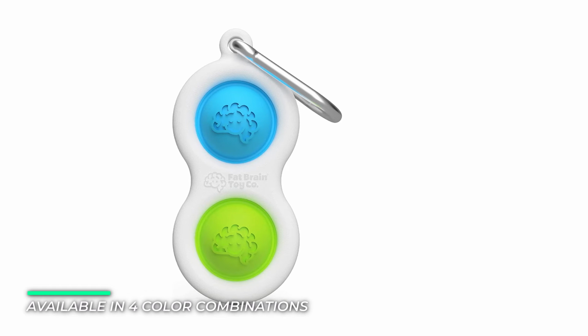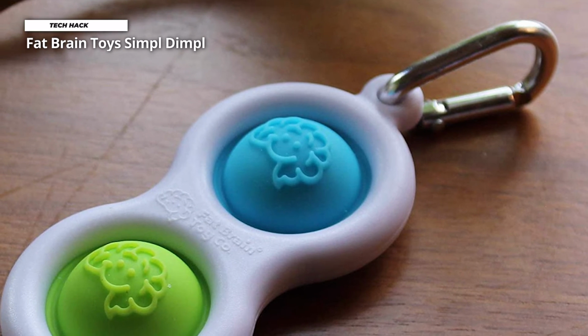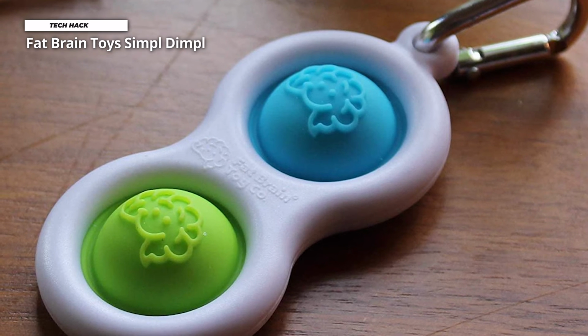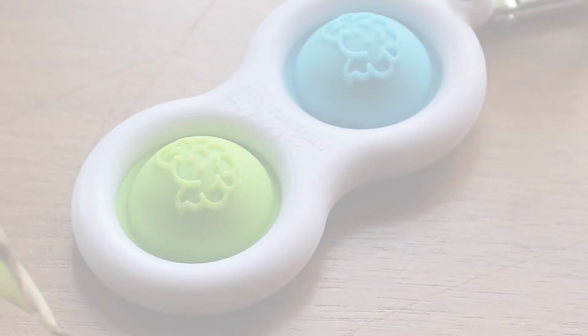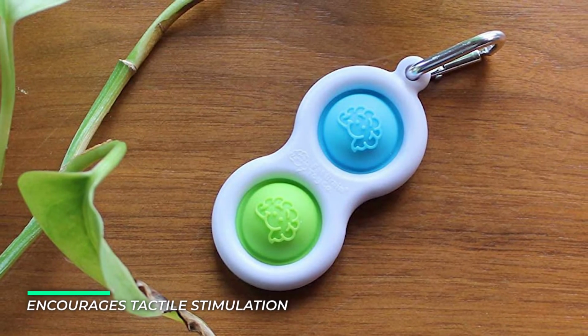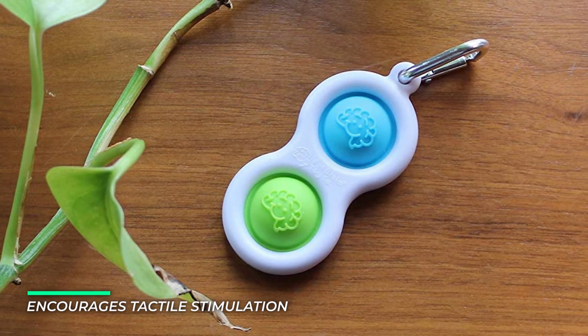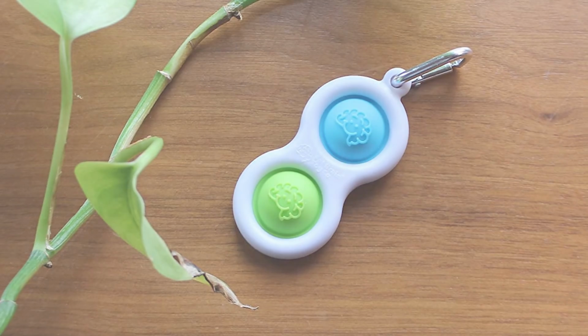It encourages tactile stimulation, calmness, concentration. A Simpl delight that's hard to resist. It's got a unique keychain featuring silicone fidget buttons, and you can have countless times of fidget fun. Fat Brain Toys has always been focused, first and foremost, on this toy's safety and quality of craftsmanship. Fat Brain Toy creations are tested many times over to ensure both parents and children get the best experience possible.